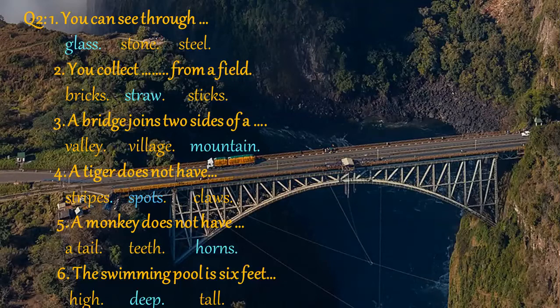Point number 2, you collect dash from a field. Bricks, straw, sticks. We collect straw from the fields. Okay, it's dried stalks of grain. Point number 3, a bridge joins two sides of a valley, village, mountain. Valley is the correct answer.